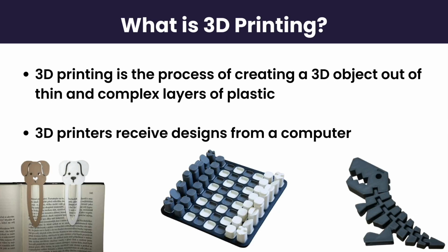What is 3D printing? 3D printing is the process of creating a 3D object out of thin and complex layers of plastic. 3D printers receive designs from a computer, in our case through network job sending, and print the object with PLA filament, which is the type of plastic we offer for our 3D printers.